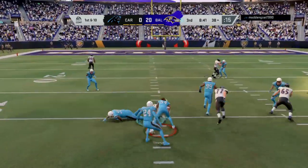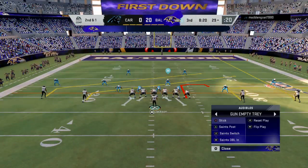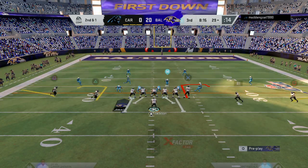Jackson by Brown. And he's going to get a solid gain of 9 before being brought down. Second and right at a yard. That last catch short of the marker by just a yard leaves him with a very manageable second and 1.